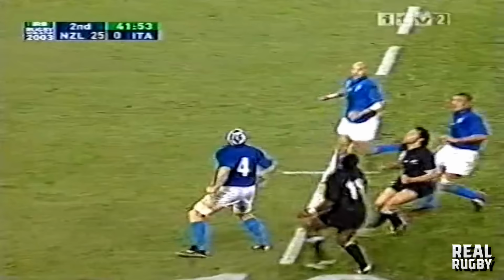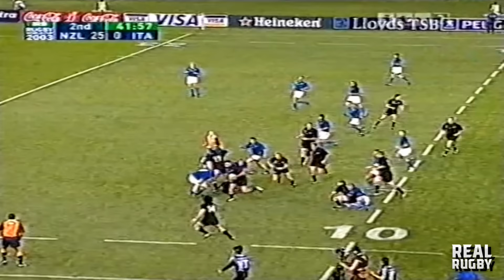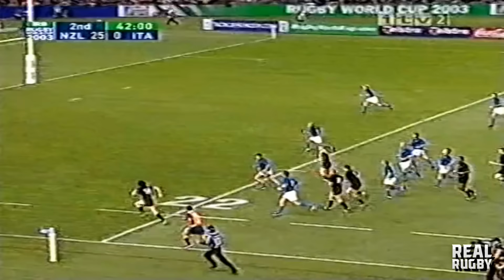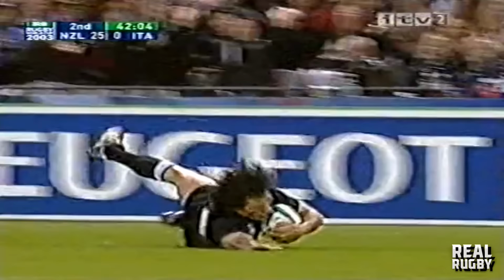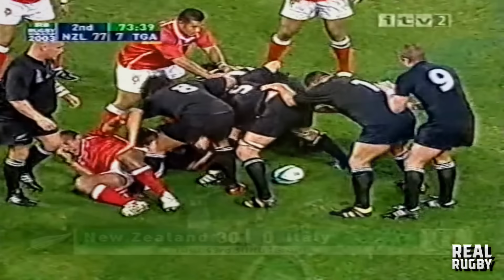Back goes Kekanato, number four. The captain for New Zealand has it, and they have it again to Hewitt, and now hits Howlett. Touch judge gave the thumbs up that it wasn't a forward pass, and Howlett is in. Eventually.